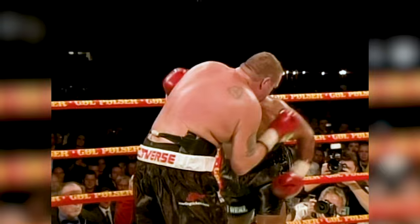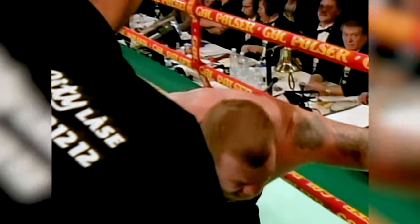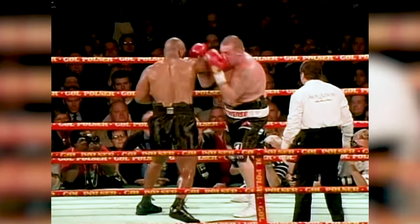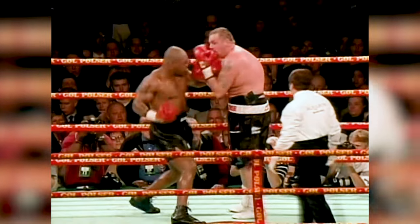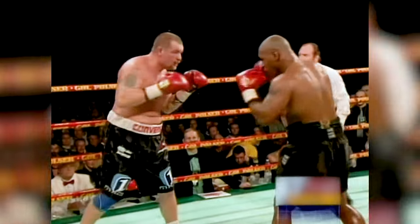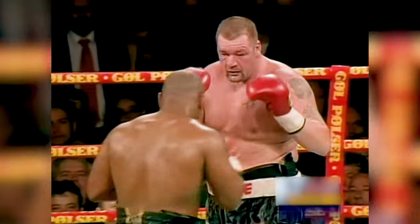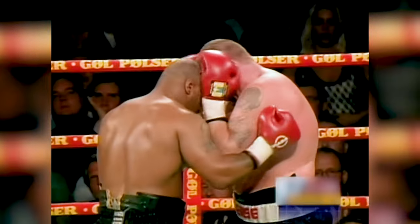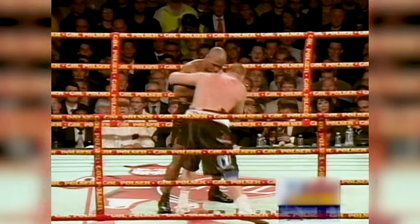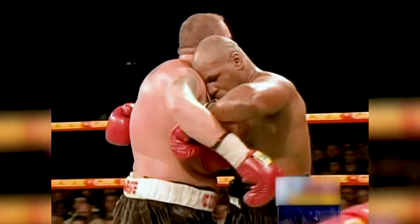A low blow, and Brian Nielsen doubled over. Will he be able to continue? No. If it's unintentional, which it was. Here we'll take a look at the nice combination by Mike Tyson on the inside. There's the hook and the right hand, the second hook and the right hand. Nielsen was already on his way down. It's a moral badge of courage. Let's see what happens next. A big right hand by Tyson. Big, heavy right hand to the head by Tyson.